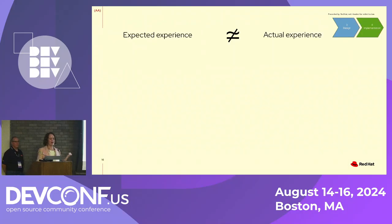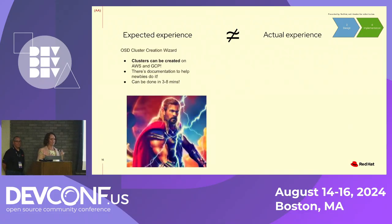One example at Red Hat, this was a little while ago, and this falls into the 3-4 part of the stage. We were very excited that we had made this wonderful thing where now people didn't have to leave to go into Amazon Web Services or Google Cloud Platform to create a cluster. We created documentation with steps for it, so even somebody totally fresh at this could do it, and we tested it, and it took as little as 3 minutes.